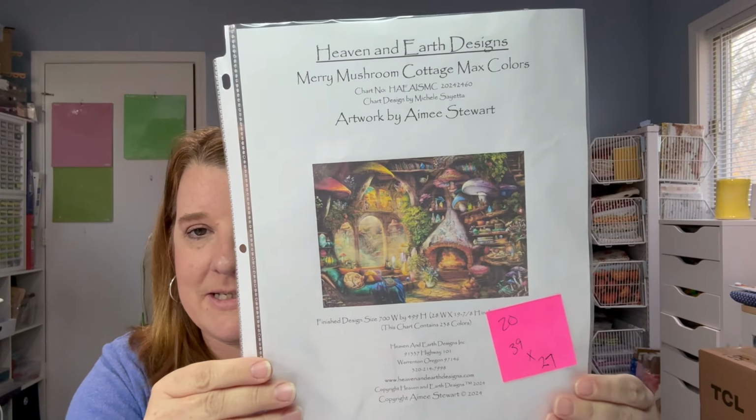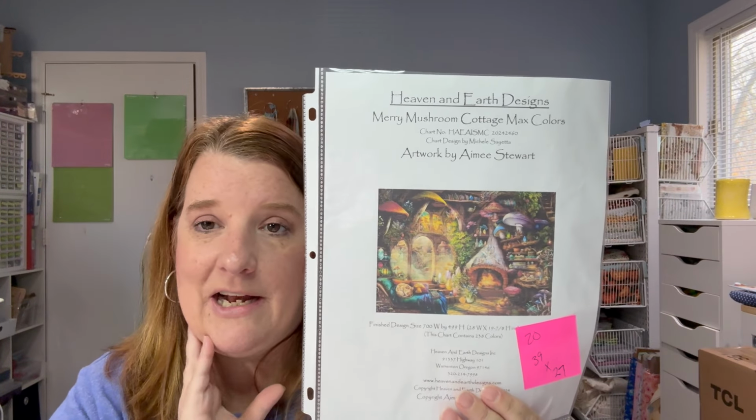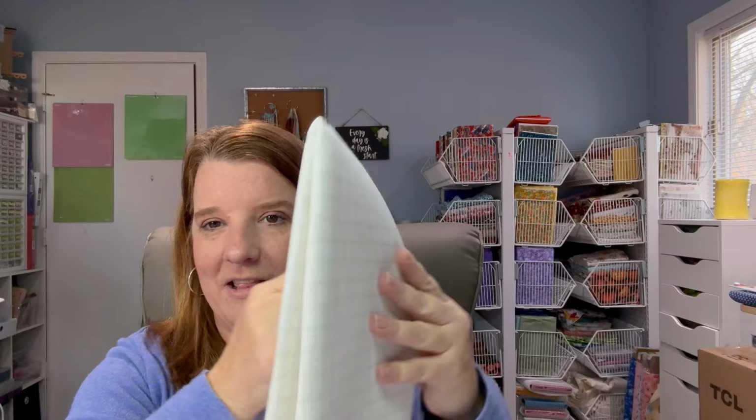And then Saturday's going to be a new start. It's by Aimee Stewart. It's called Merry Mushroom Cottage Max Colors, and it's going to look like this when it's complete. This one I have had a while in my stash, and I never stitch it, and so it's going to be a new start. So there's nothing on the fabric.